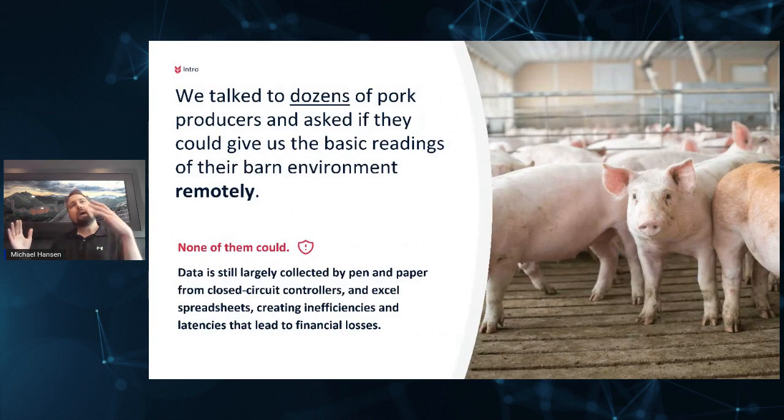So stepping back, we talked to dozens of pork producers and we asked, could you give us the basic readings of your barn environments remotely? We wanted to see all your barns in real time, not just a sow farm, where the fancy, high dollar controllers are. The high-end tech is easy to justify in the sow, it's your breeding stock. We wanted technology across the system. So tell us what you could see. And none of them could show us visibility into their entire system.